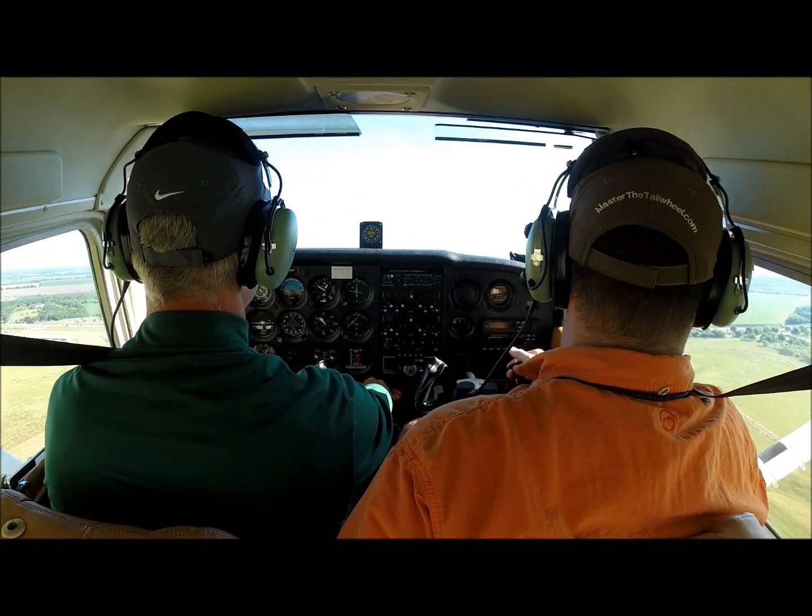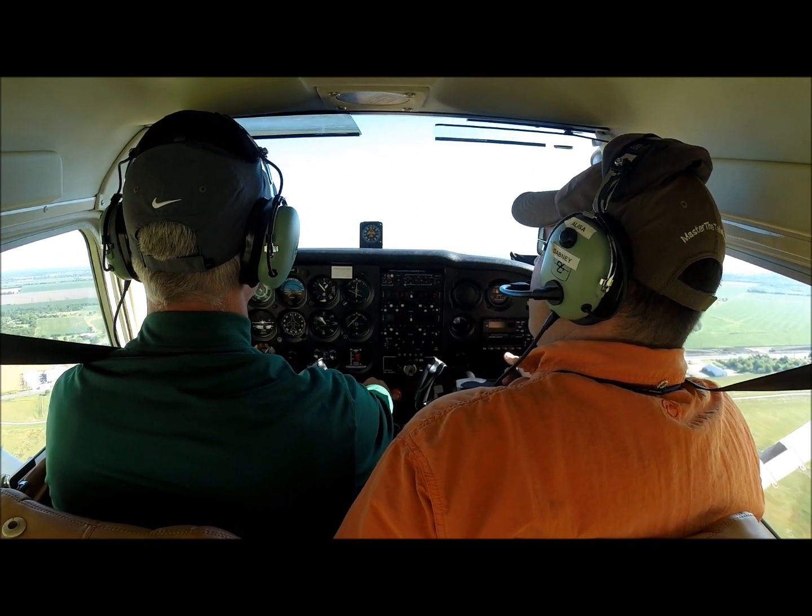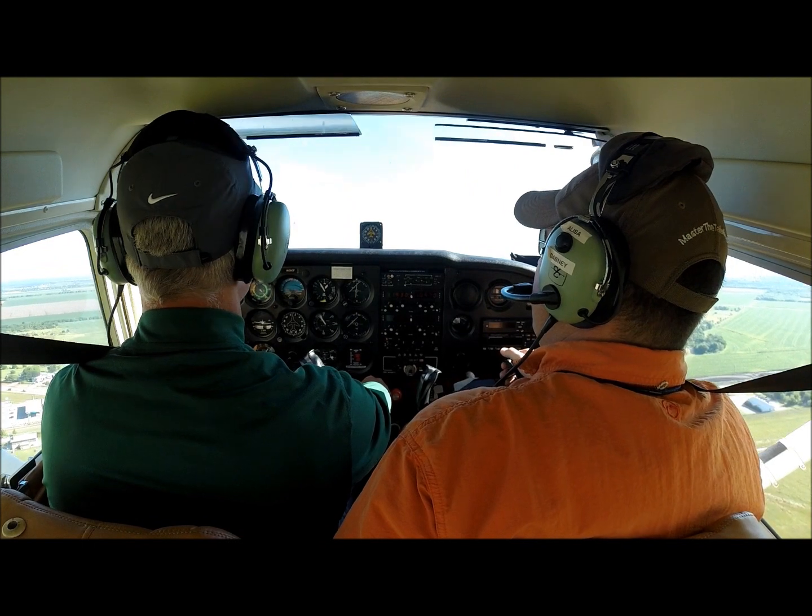Skygate 0 Foxtrot, traffic 12 o'clock, 8 miles opposite direction, King Air 3000 landing and departing runway 19.